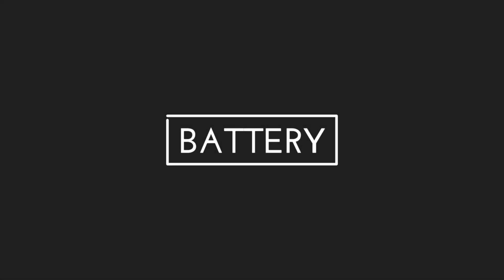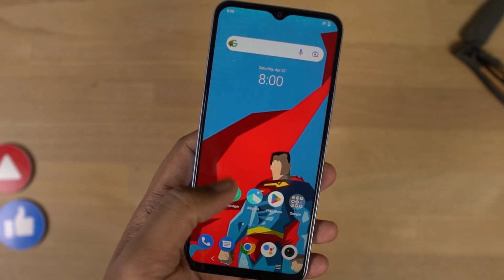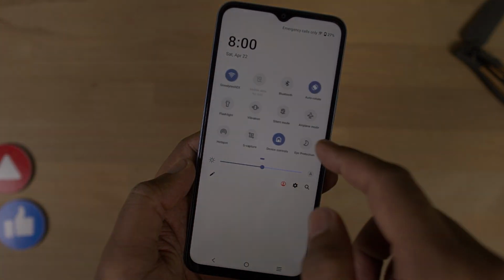Next, this phone also comes with a massive 5000 mAh battery, supports fast charging, and also comes with an 18 watts power adapter inside the box. For a normal user, this phone can easily last you for more than a day, and even if you're a heavy user, it can last you for an entire day.